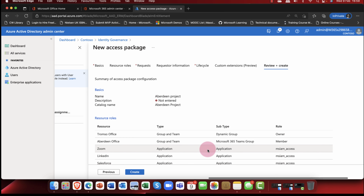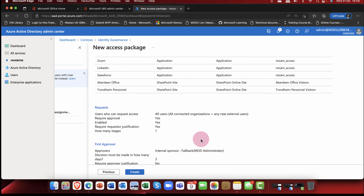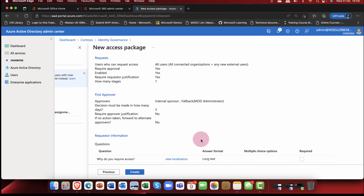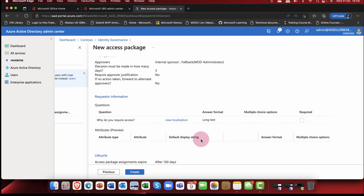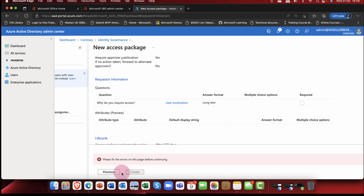All right, so there we go. We now get the summary. We get the resources and the roles that they're going to have access to, the requests, the approver information, the requester information, and the life cycle. And now I go off and I create the package.